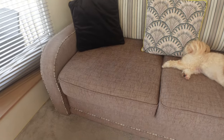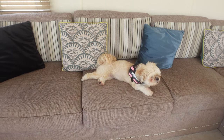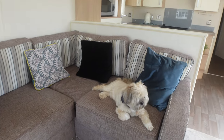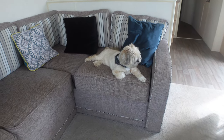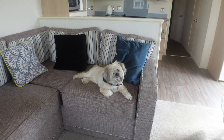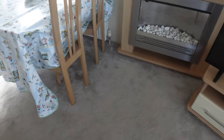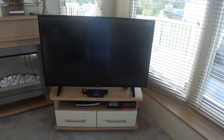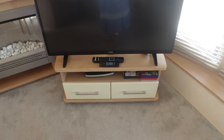Looks like a nice comfy couch. Crystal will agree with this, won't you, Crystal? Cushions, nice cushions. Oh, that's nice, isn't it? Chico's nice and comfortable. I think you'll be okay here for the week, won't you? Very clean carpet. See, this is a pet-friendly caravan. And then look at that, we've got storage down there.